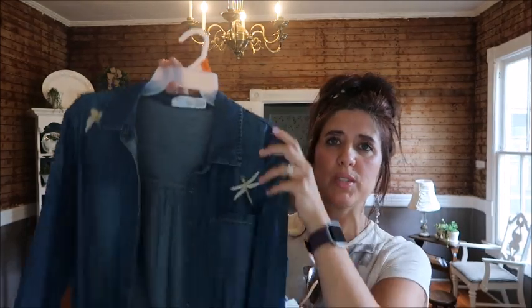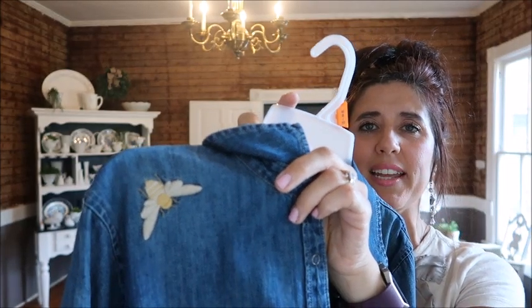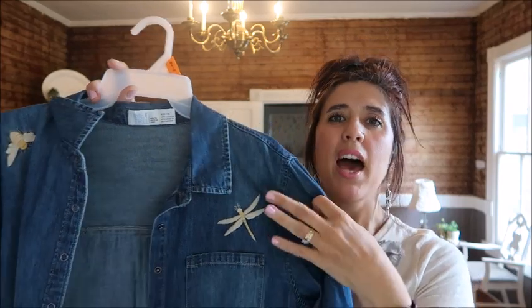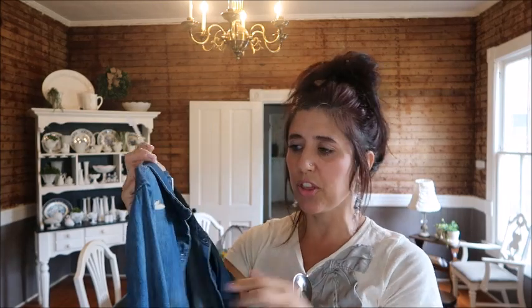Okay, another shirt that I picked up at Walmart was yet again from the Time and True brand. Obviously, I didn't realize that almost everything I picked up was that brand. Anyway, it's this really cute chambray denim button-up shirt, but what I love about it, you guys know my love of bees, and look how cute this is. It has an embroidered bee on it, and on the other side, it actually has an embroidered dragonfly. That I could have left behind, but the bee, you guys, you know that I love bees, and I thought this was so cute because it's embroidered in kind of a cream and a yellow thread.